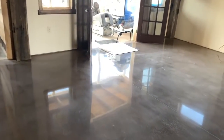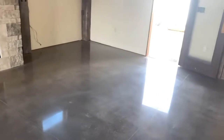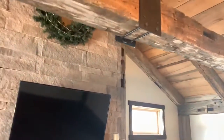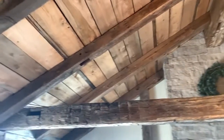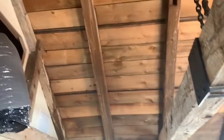It's got fantastic reflectivity. There's still a slight dust film on this. Seems like you'd chase this real fine dust around for a little bit, but this floor turned out really, really nice. So as I said in the beginning of this video, look at this architecture in this. This is just a beautiful addition they built on their house here. This is reclaimed Pennsylvania barnwood, and it's not done yet, almost.